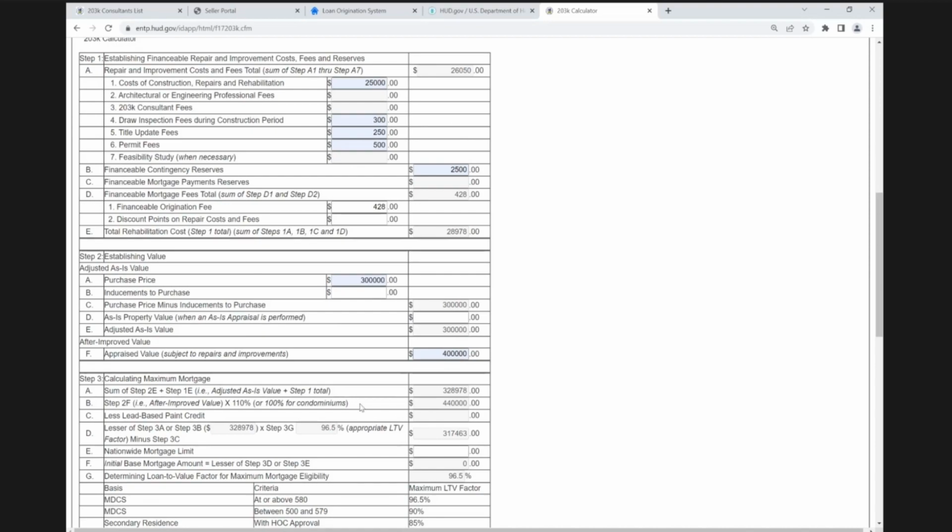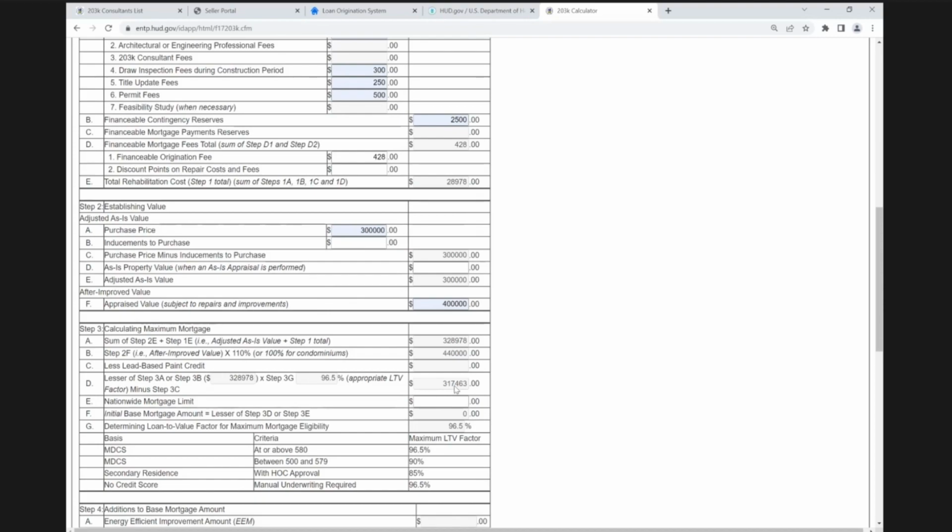This is just part of the calculation. You're not getting 110 loan to value. So which one's lower? Of course, acquisition. So acquisition gets brought down. And there's your normal 96.5% loan to value. Your borrower is still putting down 3.5%, but the 3.5% now comes from the purchase plus the finance renovation costs. So this is your base loan amount. This is what you're going to enter in your LOS.